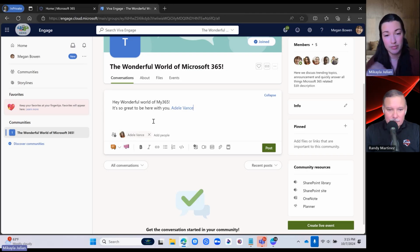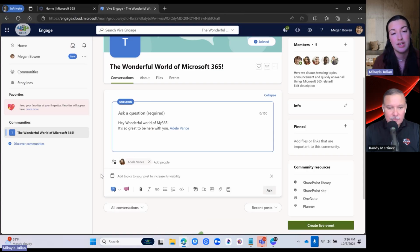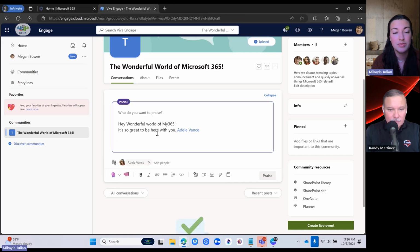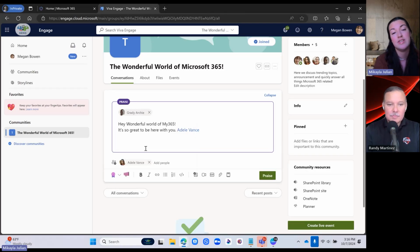This is where the fun kind of starts, aside from my very bland piece of information that I have entered in here as an important announcement. This is where we can format and choose the method that we actually want to utilize. So there's, again, four main parts. We have discussion, which is this little orange bubble. We have question format, which looks like this. And then we have praise, where you can go ahead and praise a staff member if they did something really great. Let's say Grady did something awesome. This is going to send praise to him, but also make it visible to everybody within the community that we are honoring him in some way.